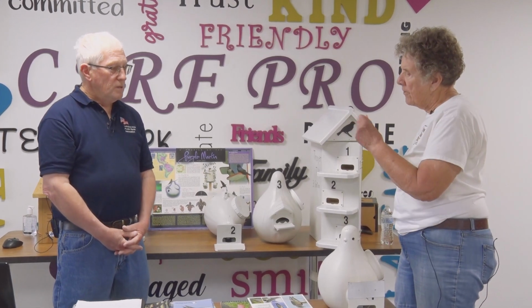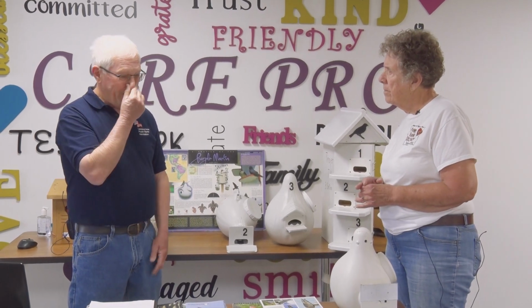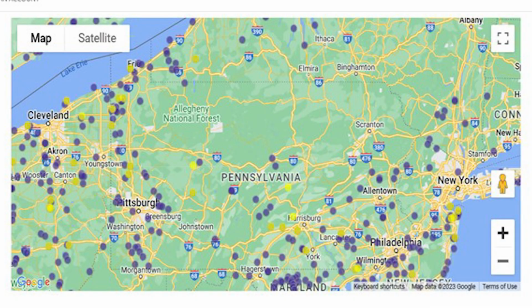Are there Purple Martins near the Pittsburgh area and all through the state, or are they mostly on our side of the state? Well, there's probably more on the eastern side of the state. Really? Okay. But then you have the mountains come through, and they're not fond of the mountains. They like the flatter areas. And on the western part of the state, where it starts to level off and go into Ohio, we start to see a lot more Purple Martin colonies.